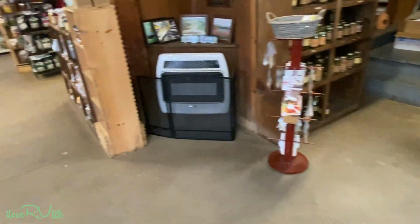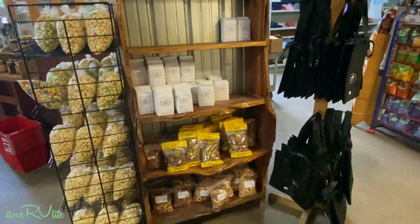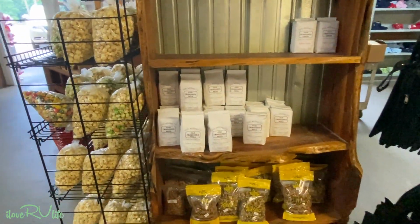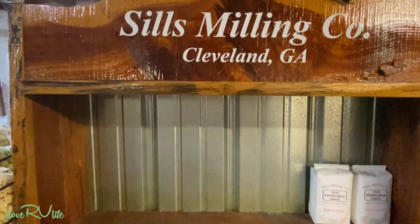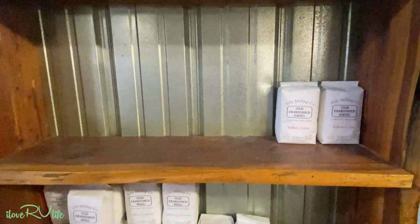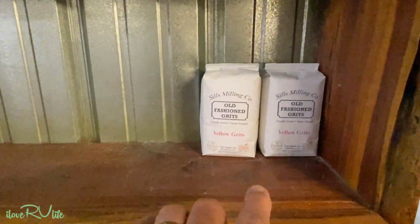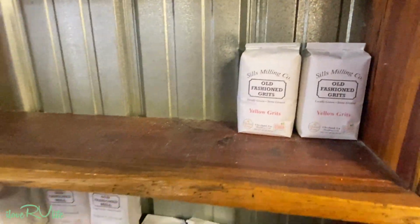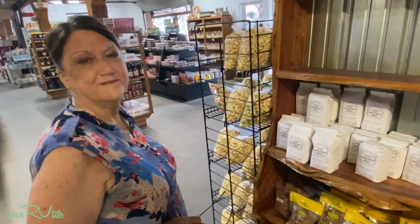And then I saw this over here. I thought this was interesting. I didn't even know that there was a milling company in Cleveland. We've been coming to Cleveland for years, and it's called Seals Milling in Cleveland, Georgia. You can get corn, yellow corn meal, and look at here, you can get yellow grits, a staple of a true Southern delicacy, right? Love my grits.